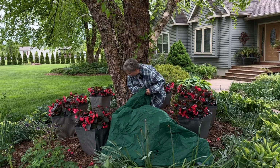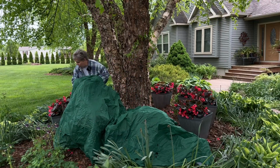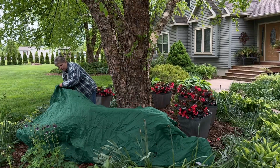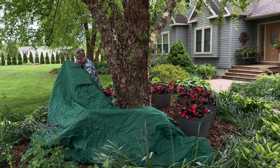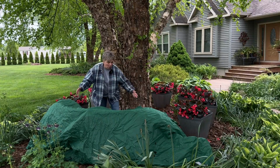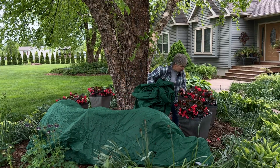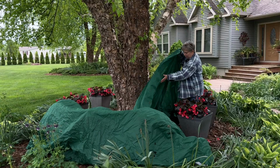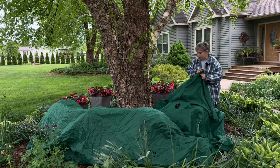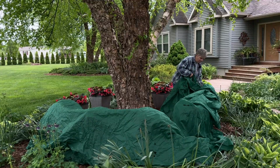Now this fabric is nice and light. It really doesn't put any pressure on the plants at all, which is great because if you have tall plants, you definitely don't want to break off any pretty flowers that have already started to form. You can use sheets also. They're a little bit heavier than this, but they're definitely not 12 feet long. So buying these frost blankets, if you have big areas that you need to cover, makes a lot of sense. And these can be reused year after year after year. You cannot wash these, so just keep that in mind.